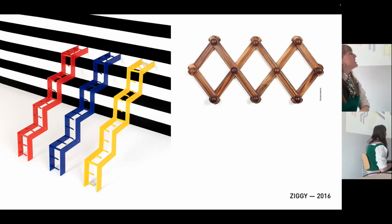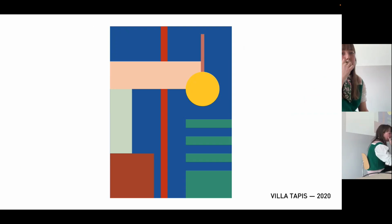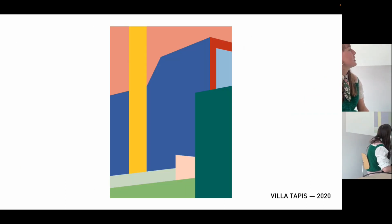Not every design I make comes from a higher view. Sometimes, this was my first piece I ever designed and was able to sell. It's a coat rack inspired by the classical harmonic coat rack, but with a funky twist.